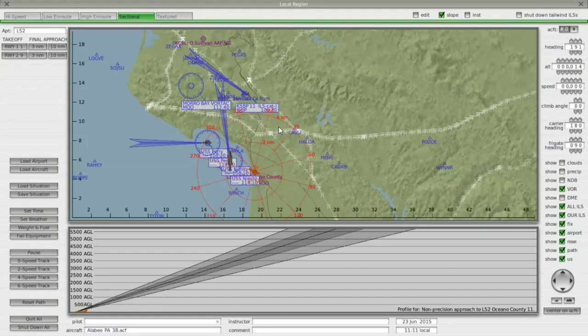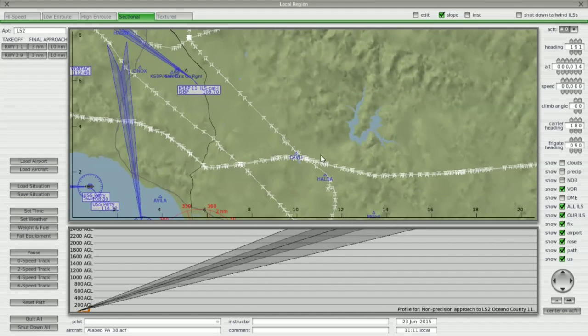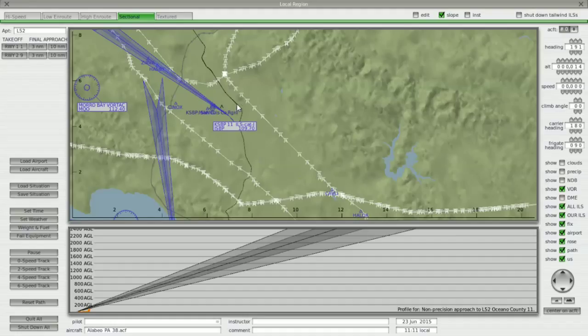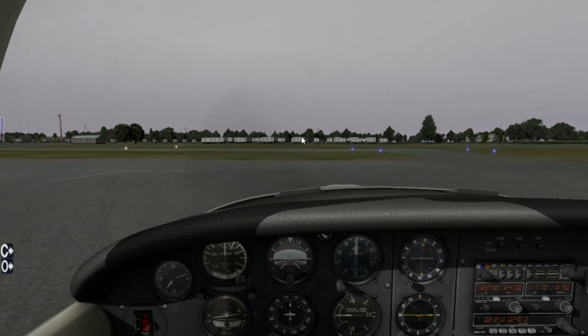How far away are we now? Yeah, we're about 6 miles. So when we get out this way, we're gonna call 6 miles southeast. Come in, we're going to join on an upwind leg. Then we're gonna come base, then final, and all that we're gonna do on the radio with them. And it's not gonna be terrifying at all.